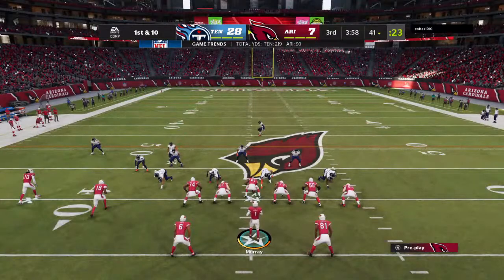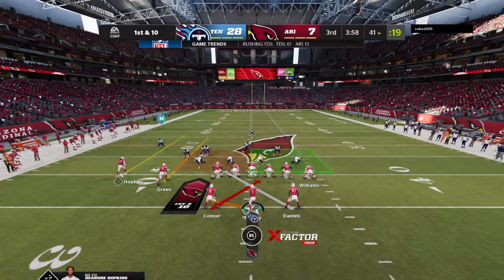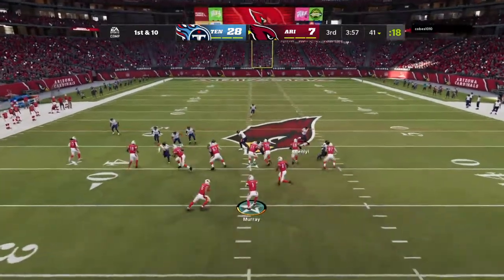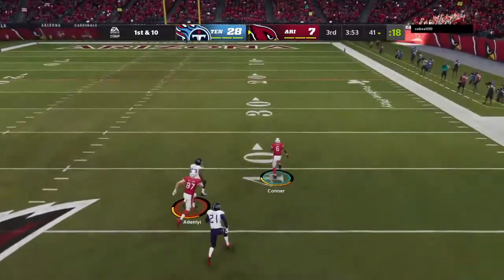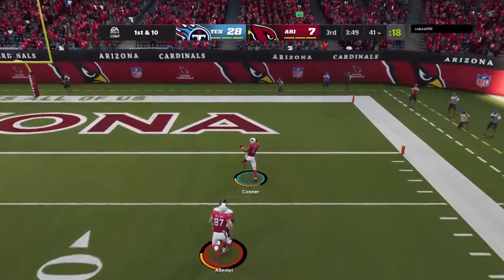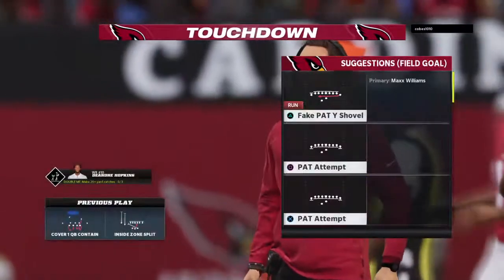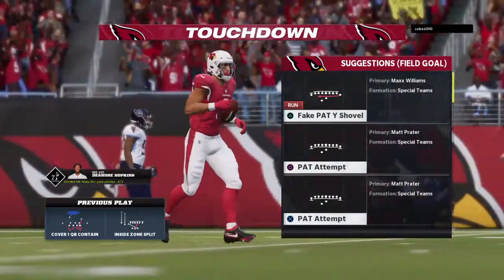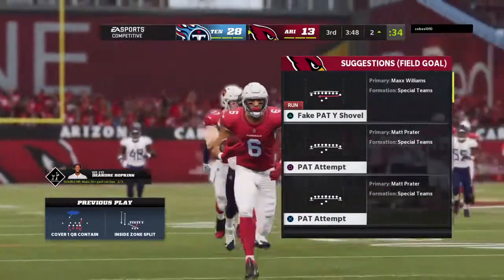They've got good starting field position as they come up here, 1st and 10 at the 41-yard line. From the gun, a give to Conner. There he goes, right side. Past the 20. Touchdown, Cardinals. James Conner, 59 yards. And the Cardinals cut into that lead.